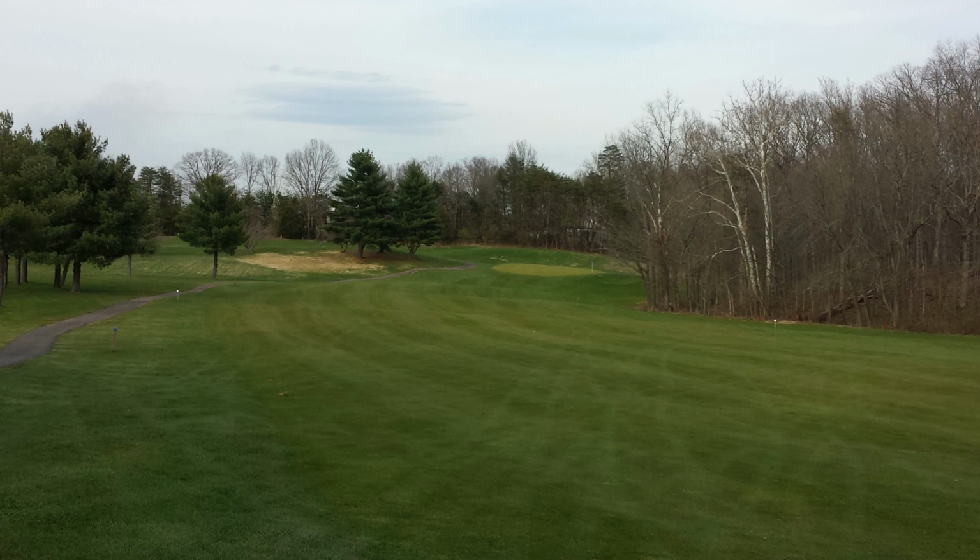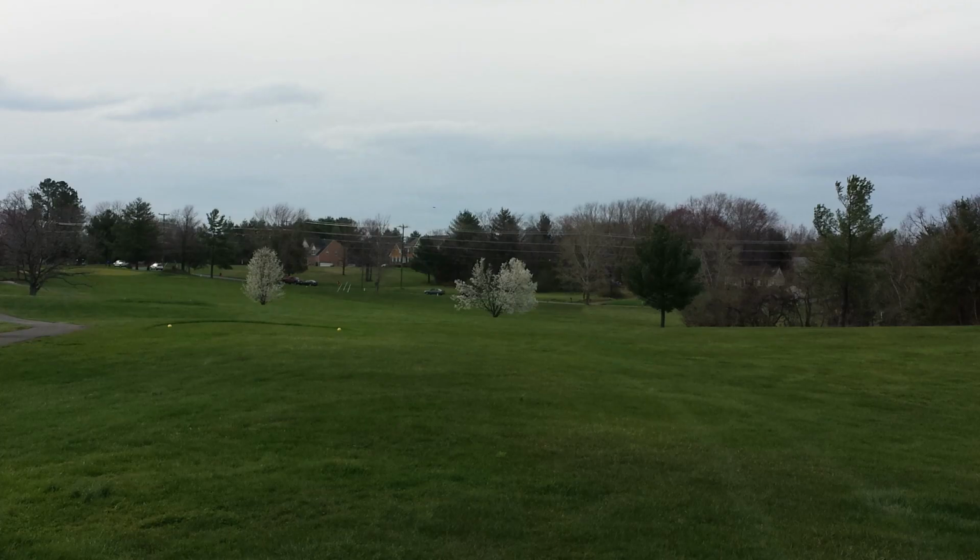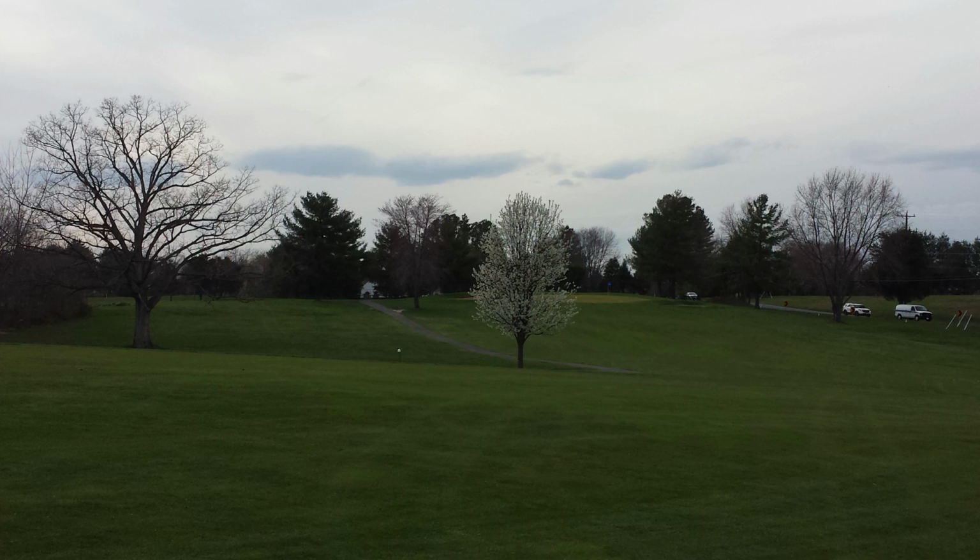I can give it a solid B, maybe a B plus. It is the kind of course that doesn't seem to be a lot. It's got a small clubhouse and pro shop at the back of the parking lot, but it has a nice driving range and a nice deck out behind the pro shop, and it is a good rural type, laid back type public course that doesn't charge a lot of money.